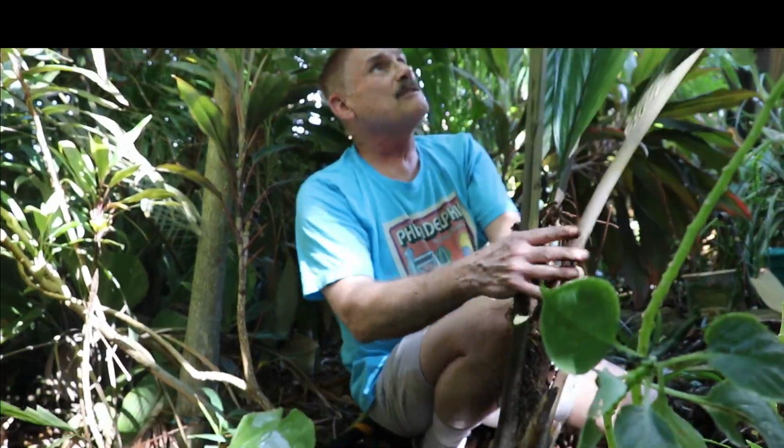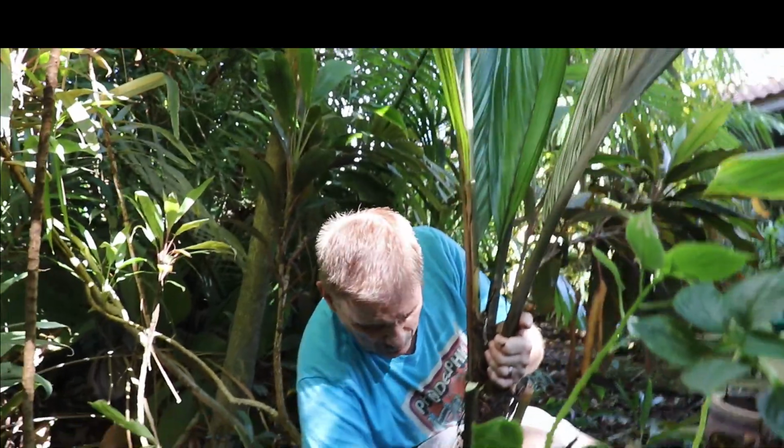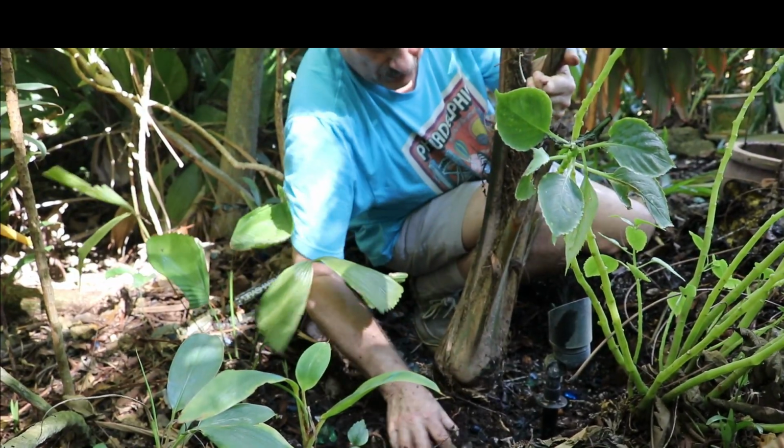The value of a tree this size is probably about $650, but from here the sky's the limit. I hate that expression, but it's true. And what I'm going to try to do is loosen some of these new roots so I don't have to cut them. They'll be its main source of nutrition and support.